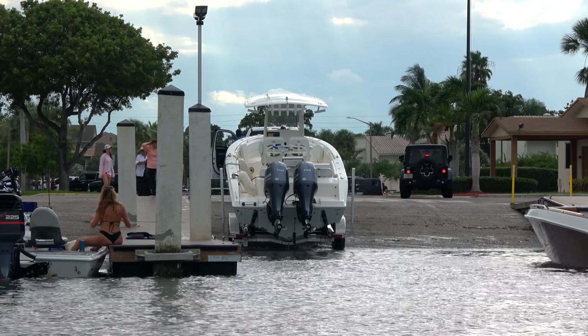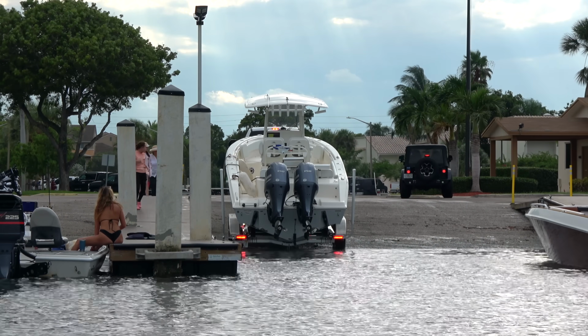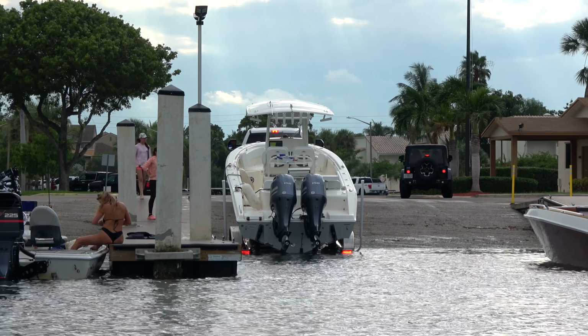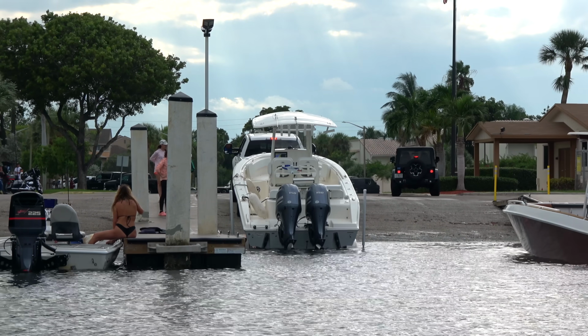So as we mentioned, our crew that smacked the dock earlier is still struggling. So they pulled out again. I think this is the 4th time they pulled out now, and they're backing in again. It doesn't look too off on the trailer, but here's the real surprise.